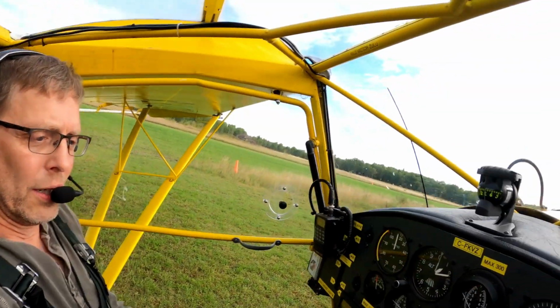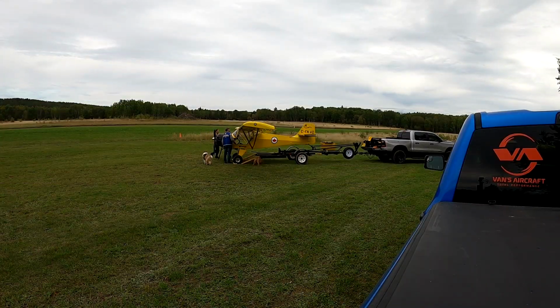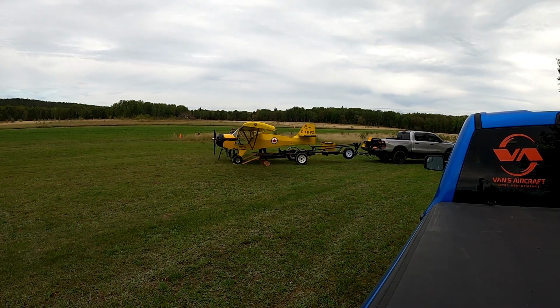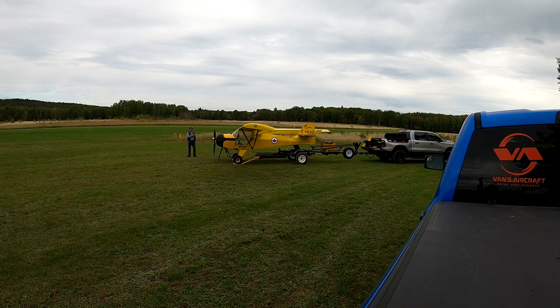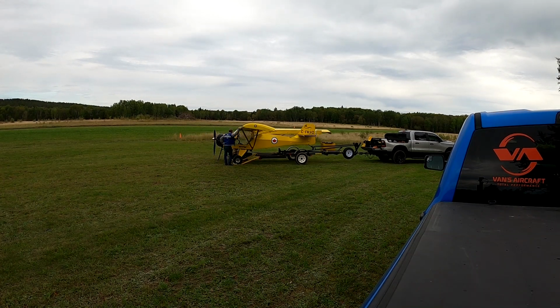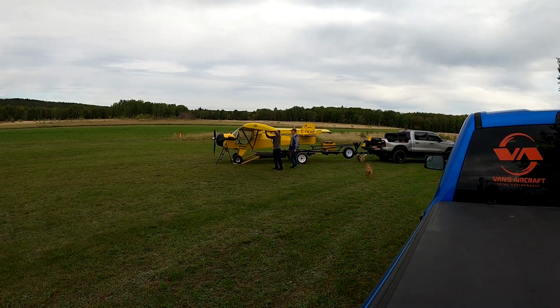Another cool feature about the Kitfox is its ability to fold its wings and roll up onto a modified boat trailer. The unloading, unfolding the wings, and making it ready to fly can be done in around an hour, and folding it up for hauling takes about the same. This ingenious storage and transportation feature means if you own a Kitfox, you don't need a hangar at the airport. It'll fit inside a standard garage so you can take it home.